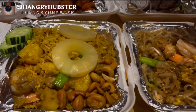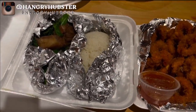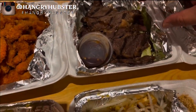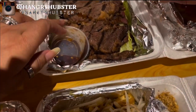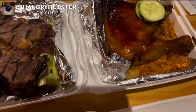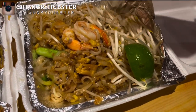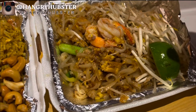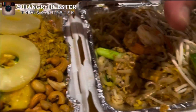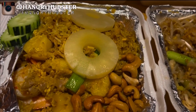So we just got our orders. This is the Gailan fried rice. It has pork, crispy pork and white rice. This is the fried calamari with the sweet and sour sauce. The crying tiger, it's grilled beef with the sweet and tangy sauce. This is the barbecue chicken fried rice, sweet and sour sauce. This is the special pad thai, the Banana Bay pad thai. Comes with tofu, shrimp, and I think it has shredded chicken in it. And this is their pineapple fried rice. Cashew, pineapple, chicken, shrimp. So that's what we ordered.